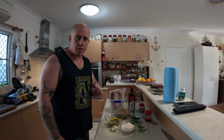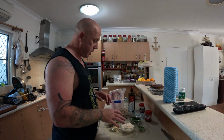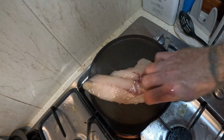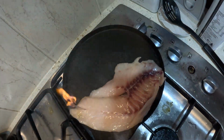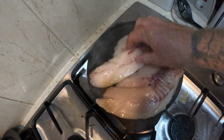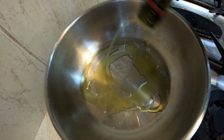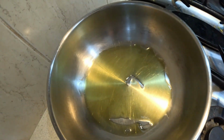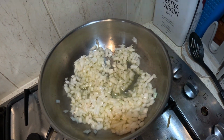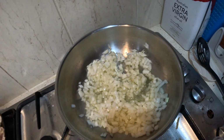So first things first, we're going to fry off the fish, and also in another pan we're going to get the heat on and throw the onions in to start off the black-eyed pea dish, which will go with it. Good whack of olive oil in there, and with the onion. So I've thrown the onion in there, that's sauteing, a little bit of salt in there, and some black pepper.